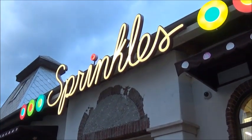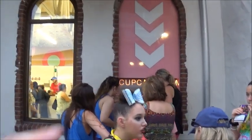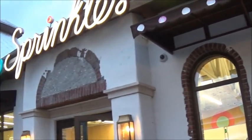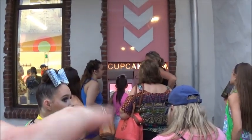Got something really cool to show you guys at the famous Sprinkles Cupcake ATM. So we're going to order from it and I'm going to show it to you. Really cool. I've been meaning to come here forever. They have it in store. You can go inside too if you wanted to. I want to try the Cupcake ATM.